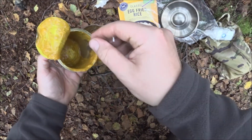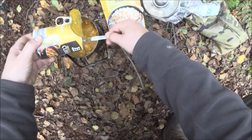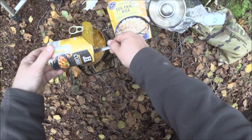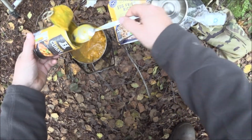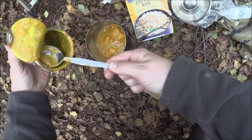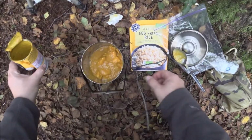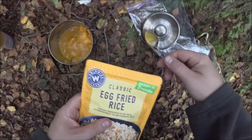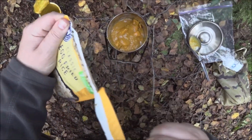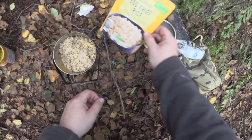What is it called? Just says mild curry. Mild. Should have got this spicy one really, but right. And then you're supposed to microwave that, but obviously that ain't happening. So I'm just gonna mix it together, and then it'll cook on the fire. So happy days, happy days.